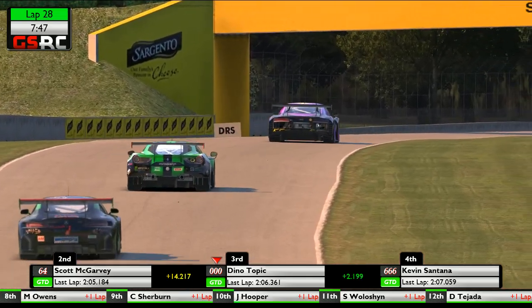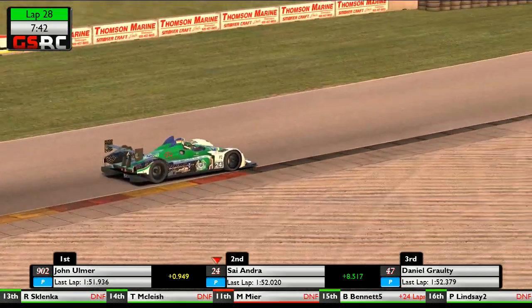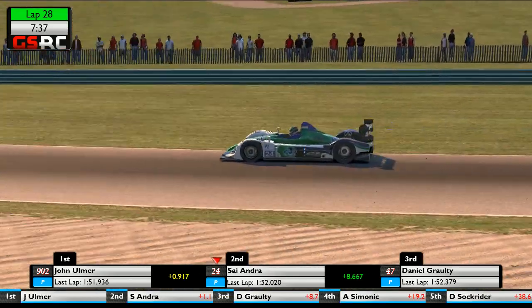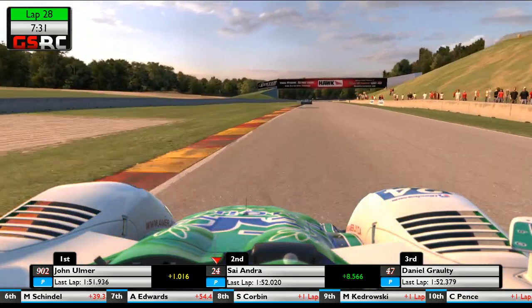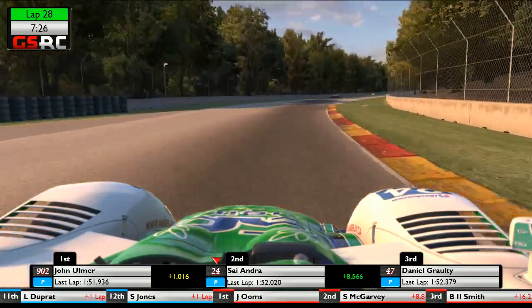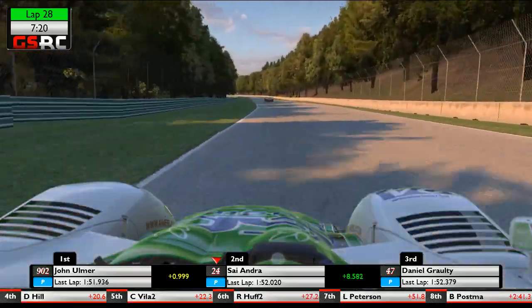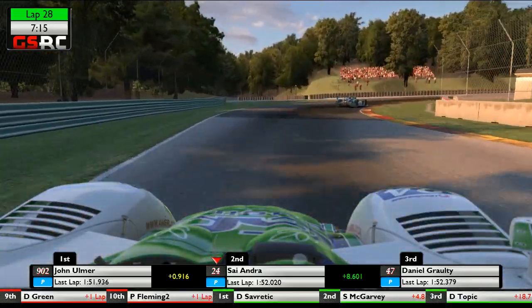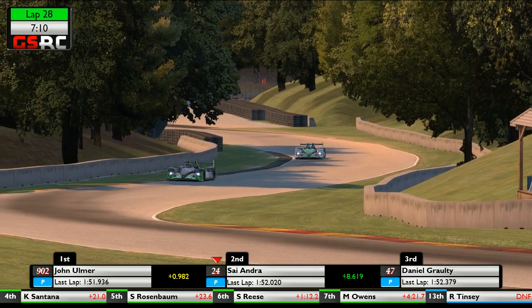We can check back in on our prototype battle for the lead. 1 second separates them now. Andra just came through traffic as well through turn 6 and somehow didn't lose much time on Ulmer. Andra is starting to put the pressure on. 7 minutes to go, but once again, all it takes is a mistake here or there, and Andra is going to be all over top of the number 902. This will be telling because Ulmer's got clear track ahead of him for quite a while. He's not going to find anybody to slow him down until he gets to Fleming, who's well out of the way. So right now, this will really be pace against pace.